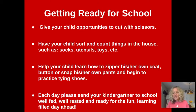Tying shoes is a skill that varies developmentally. Some children are ready in kindergarten. Some children are even ready before kindergarten to learn to tie their shoes. And some children are not ready until 1st grade. If you feel like your child is ready, by all means practice. But if they're not, it's okay. We don't want it to be something frustrating. Leave it and come back to it another time.